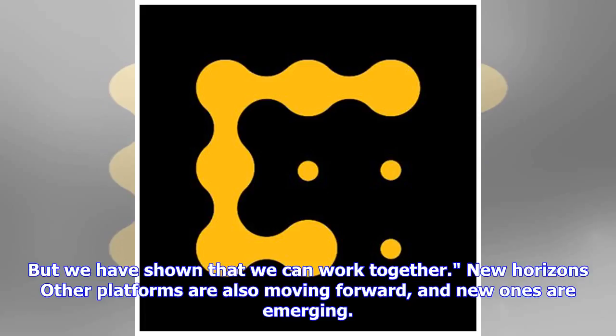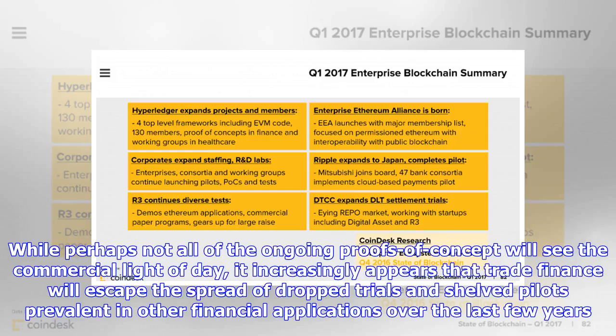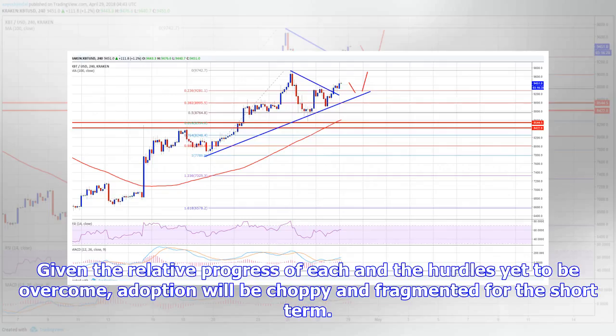New horizons. Other platforms are also moving forward, and new ones are emerging. While perhaps not all of the ongoing proofs of concept will see the commercial light of day, it increasingly appears that trade finance will escape the spread of dropped trials and shelved pilots prevalent in other financial applications over the last few years. Given the relative progress of each and the hurdles yet to be overcome, adoption will be choppy and fragmented for the short term.